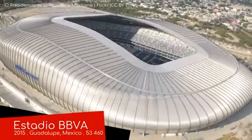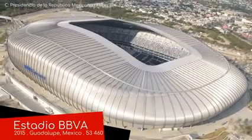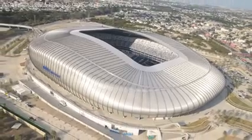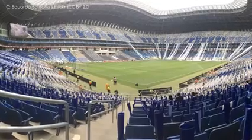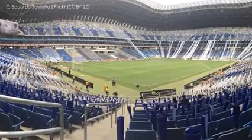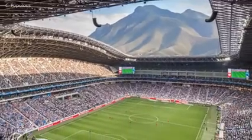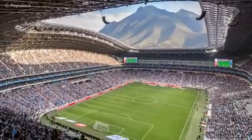Estadio BBVA. The shiny metallic exterior doesn't just look good, it features hundreds of these so-called gills in order to ventilate the stadium. But the best feature has to be that mountain backdrop. The stadium was designed with a slanted roof to make that view possible.